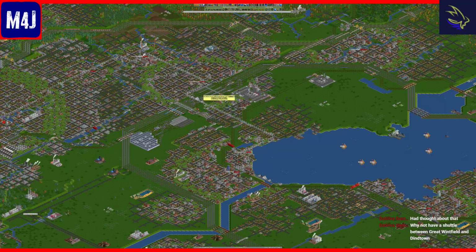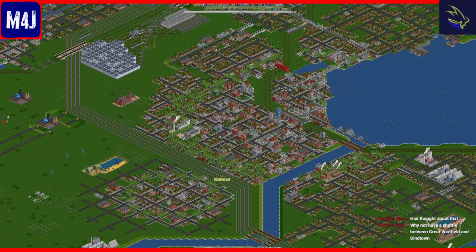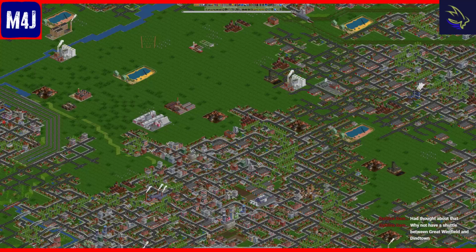So it would go Great Winfield. I was also considering building a new station here, but I think that would clog up the lines a bit too much. Plus the slow lines are on the south side here, so I think it would just go Great Winfield Airport, Little Trap Bridge, Rudworth, and then it will branch off and head down this way. I quite like that idea.